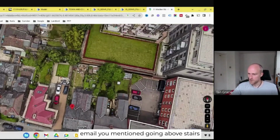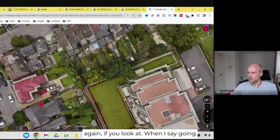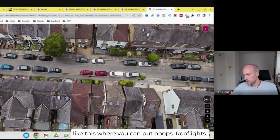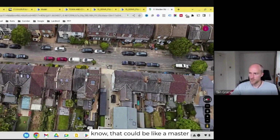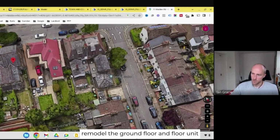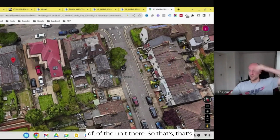And then in your email, you mentioned going above stairs and stuff. So you can definitely go into the roof. When I say go into the roof, I don't necessarily mean dormers, but I do mean like this, where you can put roof lights in and create what could be a master bedroom or something like that. That rear extension at the bottom will obviously allow you to completely remodel the ground floor and first floor unit, and then going into the roof you can increase the floor space of the unit there. So that's what I think.